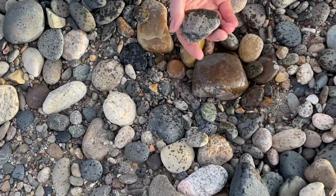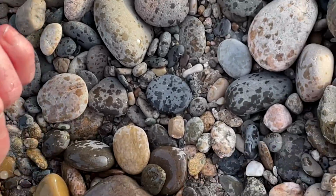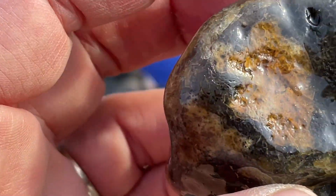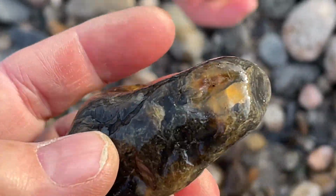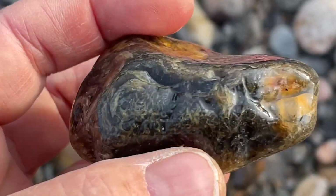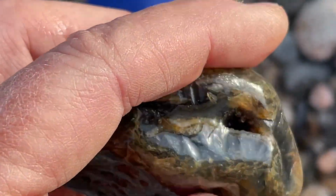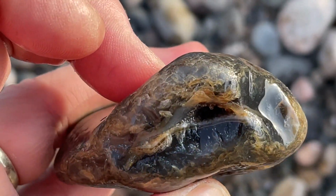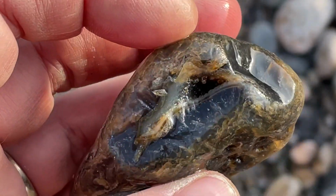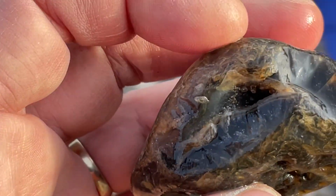All right, Ian, can you spray that one off? Oh no, is it another agate? No, it's just not a very good agate. It is an agate though. Good job. Woo! Oh, that's cool. Actually, you know what? It probably has some really nice pattern in it. It just kind of isn't very... On the outside, it looks clunky. But look, it has these really cool crystal druzy things in there.